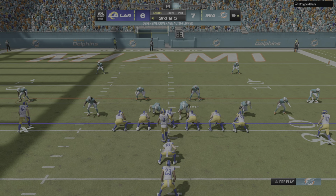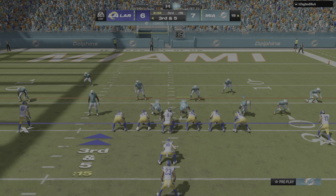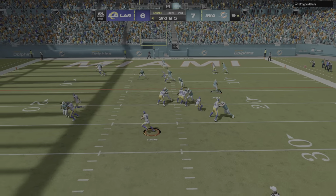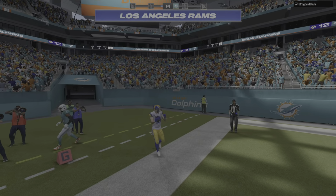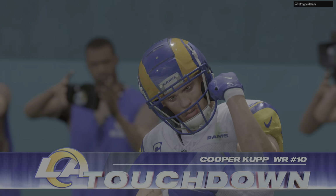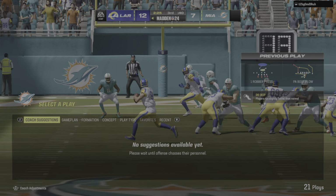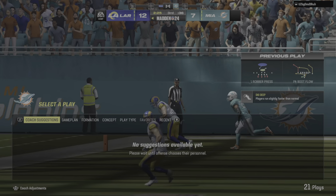They had great starting position to begin the drive, and now they look up at a 3rd and 5. Off of play action, here's Stafford. And did he get the feet down? Yes, touchdown. Cooper Kupp from 19 yards away. And the Rams have retaken a third quarter lead. So it takes them just 3 plays here to find the end zone.